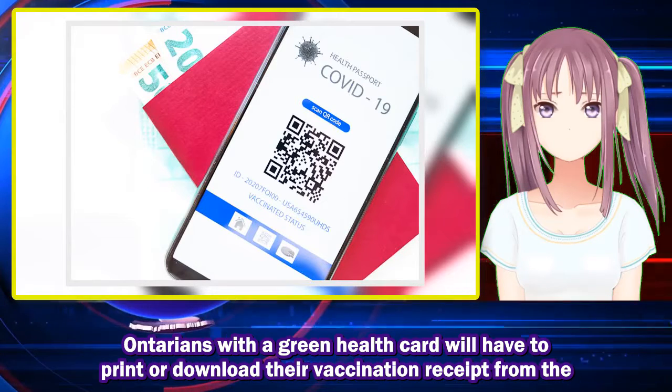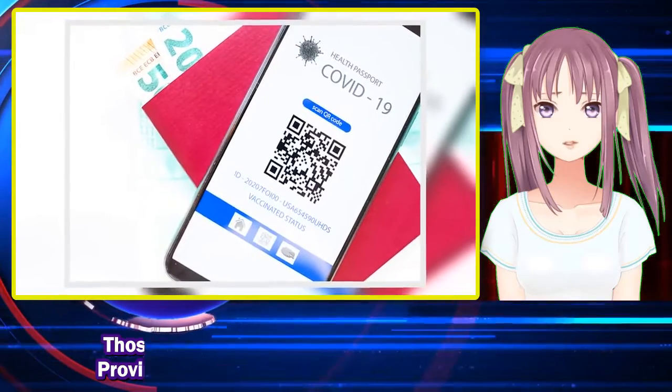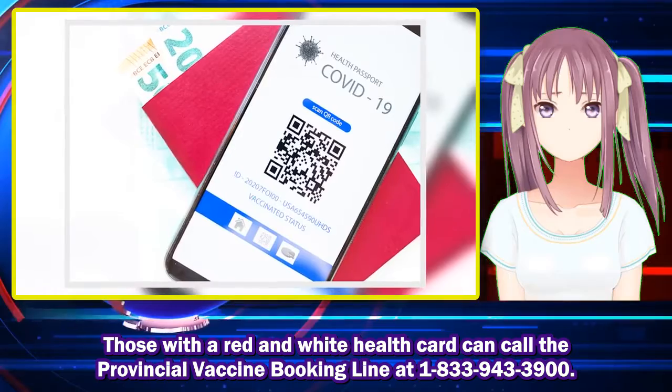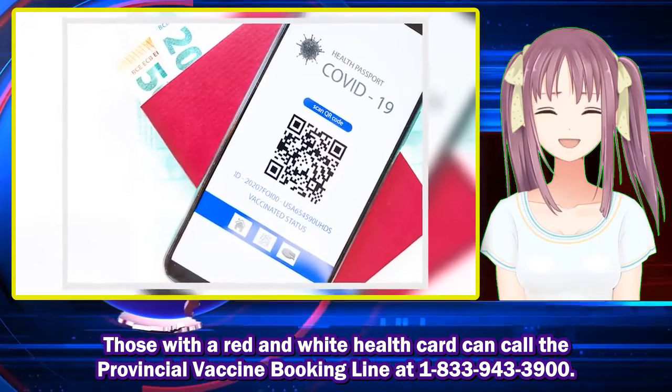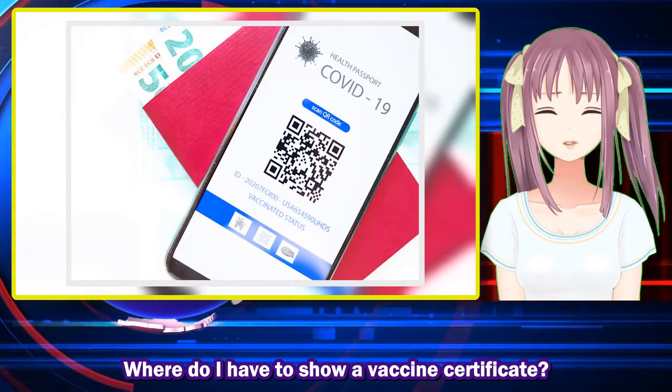Ontarians with a green health card will have to print or download their vaccination receipt from the provincial booking site. Those with a red and white health card can call the provincial vaccine booking line at 1-833-943-3900.